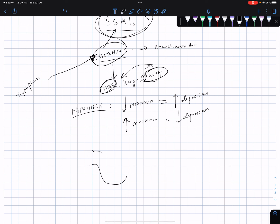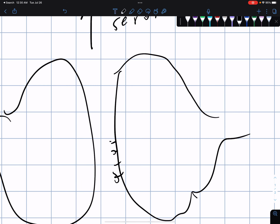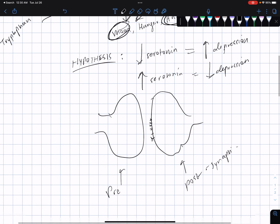So let's say we've got a synapse here. We've got a presynaptic neuron, we've got a postsynaptic neuron. And if we zoom in here, we've just got a bunch of receptors on the postsynaptic neuron. So this neuron is going to be releasing serotonin, which its abbreviation is 5-HT. So we're releasing 5-HT.